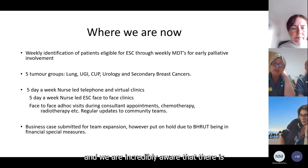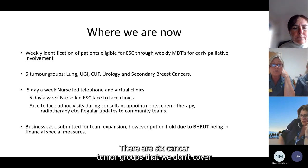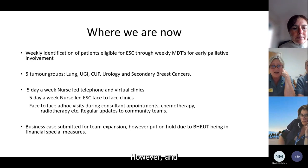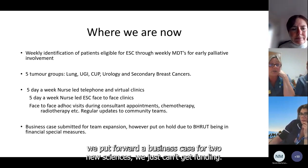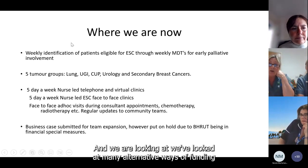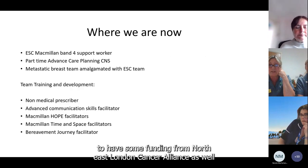And we are incredibly aware that there is no equity in service here. There are 6 cancer tumour groups that we don't cover. We don't think that's reasonable and fair. However, the Trust is in financial special measures, and it doesn't matter how many times we put forward a business case for 2 new CNSs, we just can't get funding at present. But we will keep trying, and we've looked at many alternative ways of funding staff within our service. And we've been very fortunate to have some funding from North East London Cancer Alliance as well.